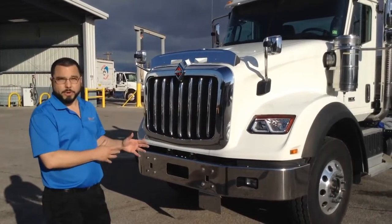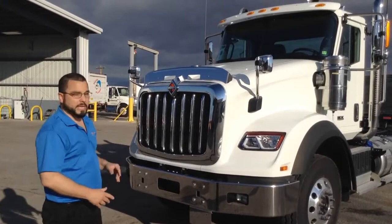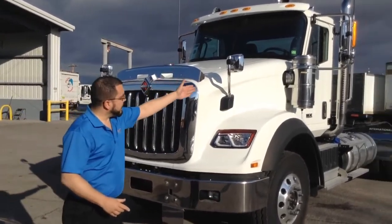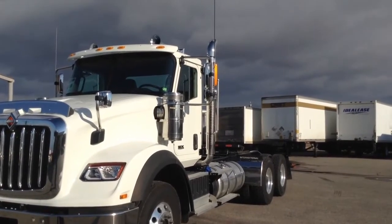This is a heavy extreme truck. It's meant for heavy haul. It's meant to be in the muck and the mud and out in the oil fields. So you need LED lighting on this truck. You'll see that up on the mirror as well. So we went with LED lighting on this truck all the way around.